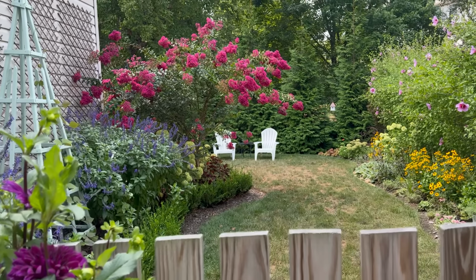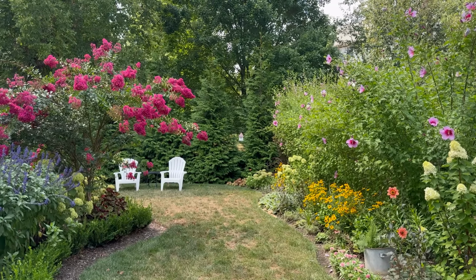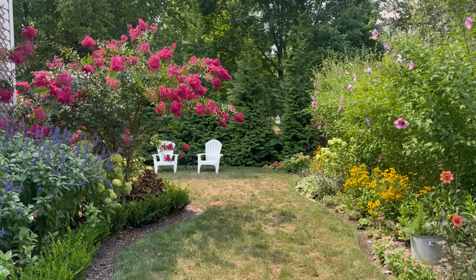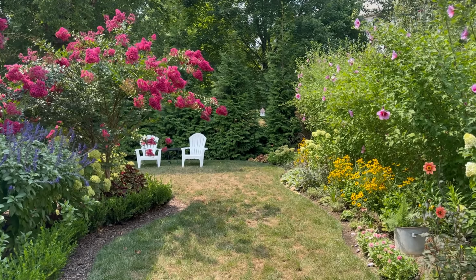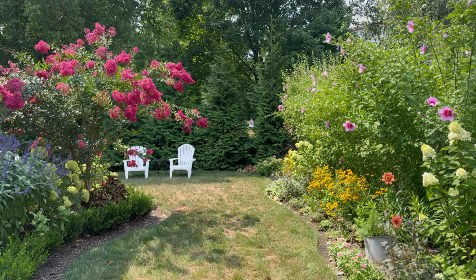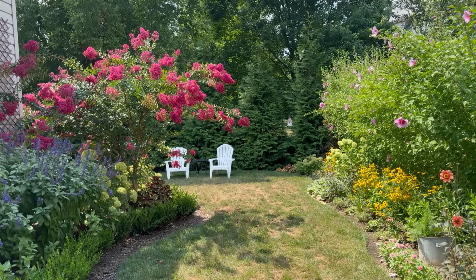And there's the hummingbird again. They move so quickly, it's sometimes really hard to catch them, but I love it. I've been seeing them all over. So this is my main flower border, which is looking just gorgeous right now, despite the somewhat destruction on my Rose of Sharon and on my crepe myrtle.